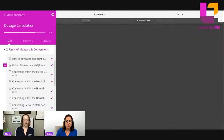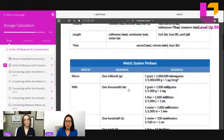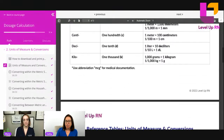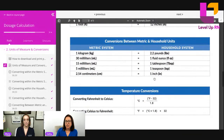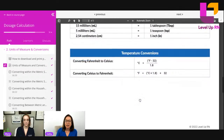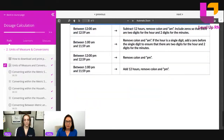Then with chapter 2, we go into basic units of measure and conversion. So we've got our downloadable units of measure document here, which gives you all the household system conversions, converting from metric to household. These are super important. You definitely have to know them and memorize them. How to convert temperature, as well as military and standard time.